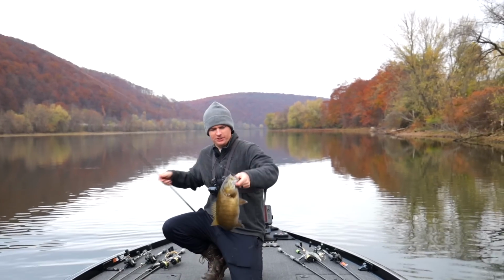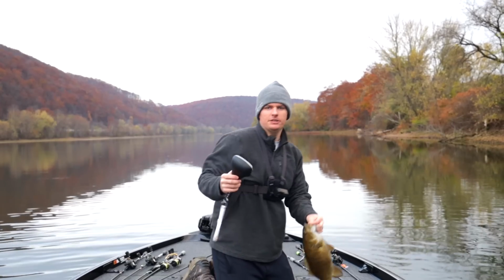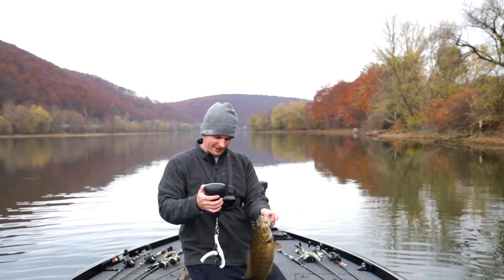Nice fish. Choking the swim bait. He ate it literally right underneath the trolling motor. I set the hook with like 10 feet of line out. He came right up to the surface. That was awesome. Throw him on the scale and we'll get right back in there to catch another one.